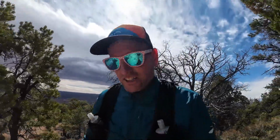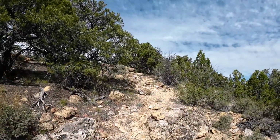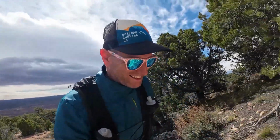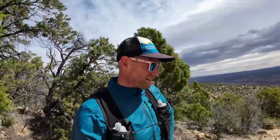Now we're starting to change geology again and getting into some of the rockier stuff. She's like, what's taking you so long? I'm coming. I'm coming. We gotta be almost to the top though, because looking at the other one, it's right there on the next ridge. Have I mentioned how much I hate the wind?